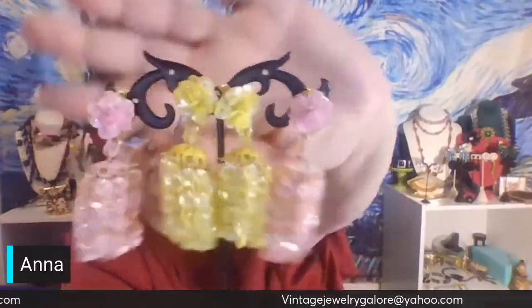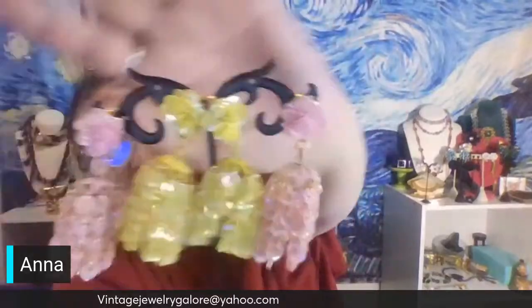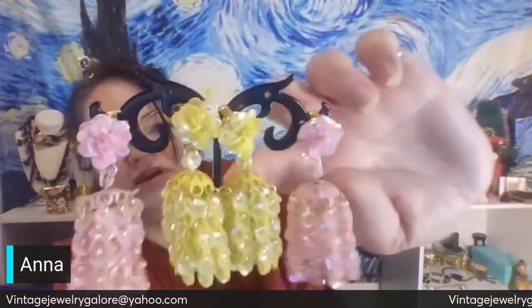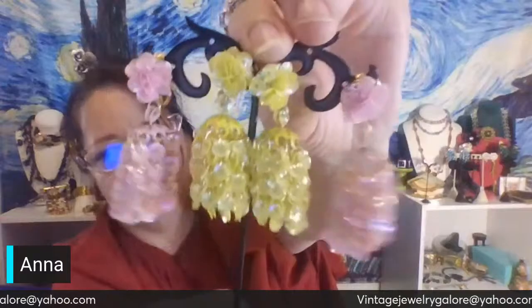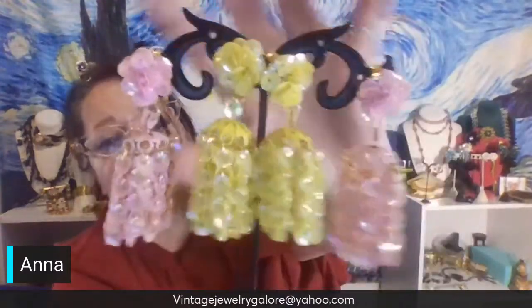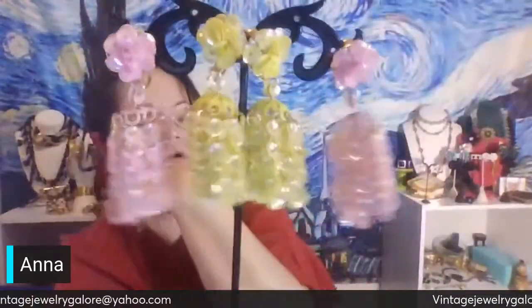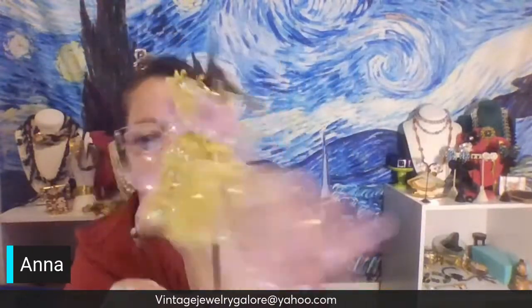Okay, Jeannie's at 14. It's a choice of either or, guys. Okay, so Kathy went out. So Jeannie, do you want the pink or the yellow or both? Thank you, Kathy. The yellow, pink, or you can have them both for 14 each. It's each pair. They're definitely worth more than that, but you know, the whole idea is to sell things cheaper here. That's what I was trying to do.